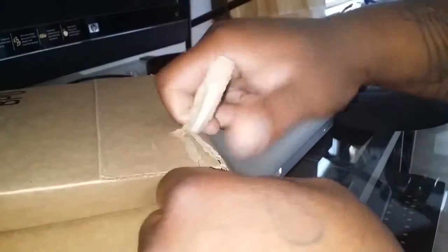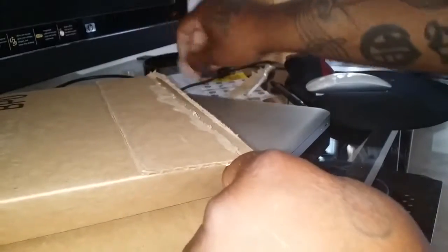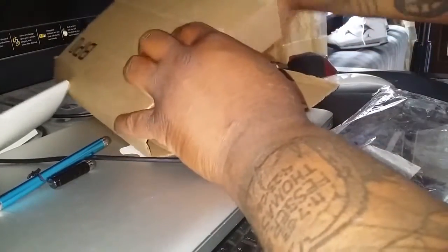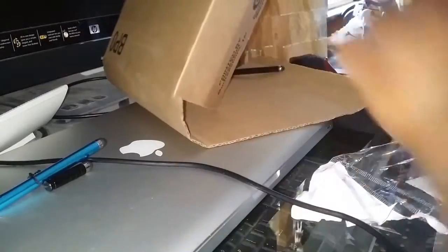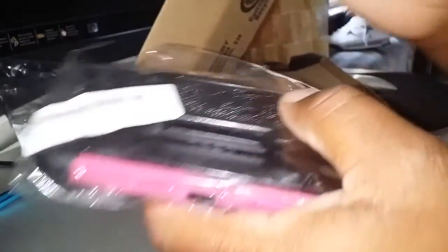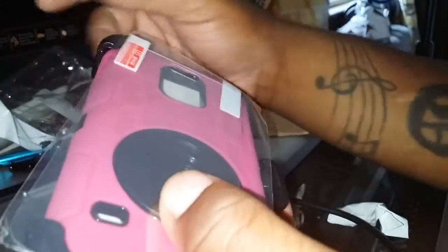Rip it open. That ain't it. I know y'all thought that was it. It's gonna be quick, though. Oh, this one fell out the package. We're done with that. Right here, we got another stylus. We have another case as well. Oh, this one's busted open, that's why. All right. Oh, this one comes with a screen protector.